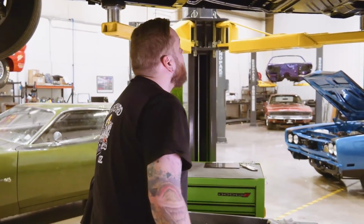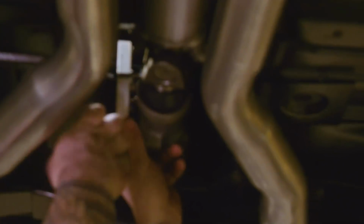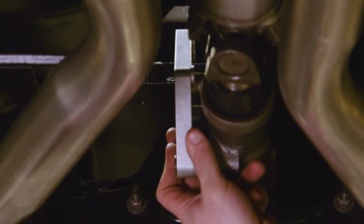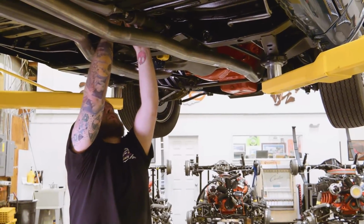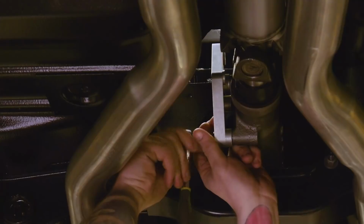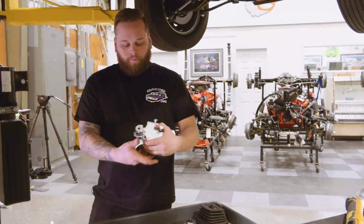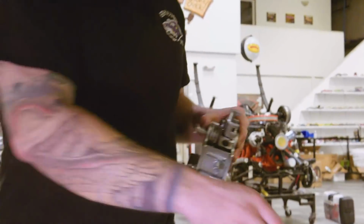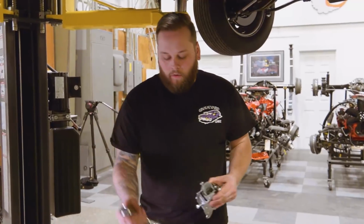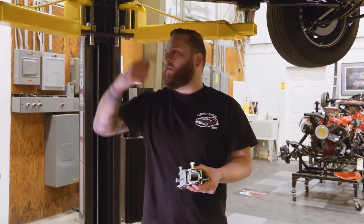So I'm going to go ahead and get the shift spacer on here. It brings the shift mechanism out from the transmission a little bit, so it'll line up with the hole in the floor. The pistol grip will stick right in there. Once it gets put through the floor, I can actually connect that stuff, but we'll do that up top.